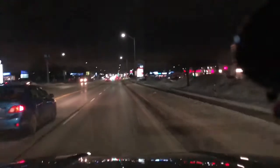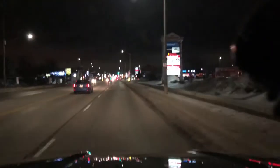I wish I did have heated mirrors. We do get the occasional freezing rain days, and these are big mirrors, and when they fill up with ice, you can't see anything behind you. So heated mirrors would have been nice.